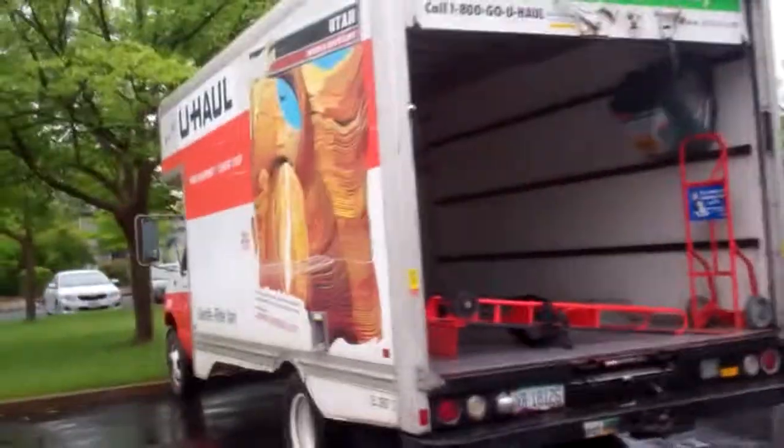So here we are on a rainy day moving. Yes, it's June and it's raining. Not good at all. So we're parking both of our cars over there. And here's our U-Haul truck. My Arizona truck. Sean. In the rain. In the rain. Getting wet. Having so much fun.